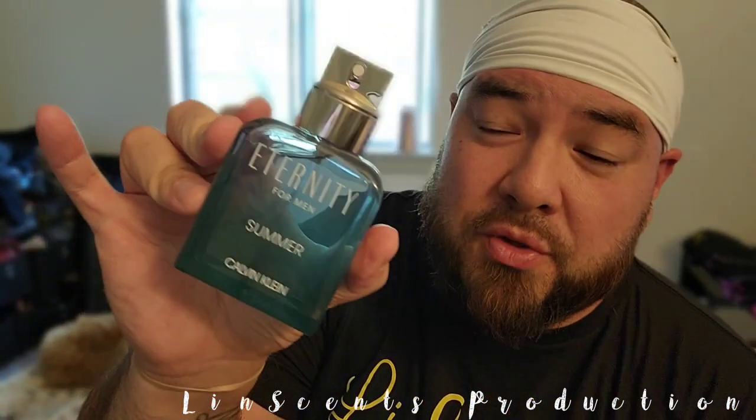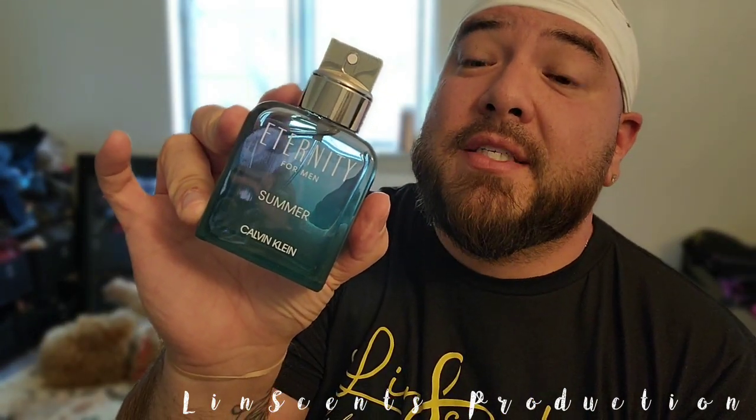just fresh, citrusy, outdoorsy. Makes you feel like you're going outdoors. Makes you feel like you just want to sit on a beach chair. Maybe just sit out on the grass. Maybe enjoy a nice barbecue. But this one smells great. Great for the summertime. Performance, not as great. But again, it's like 20 bucks. Eternity for men, summer, Calvin Klein. Boom.